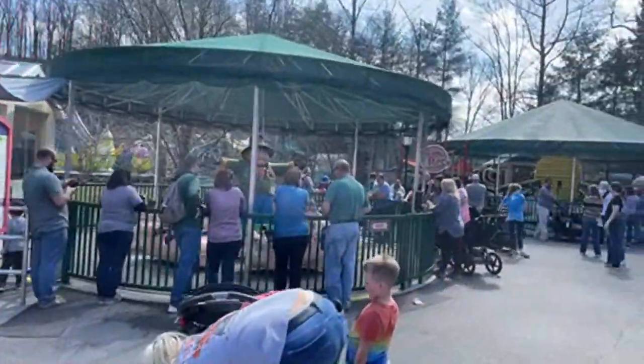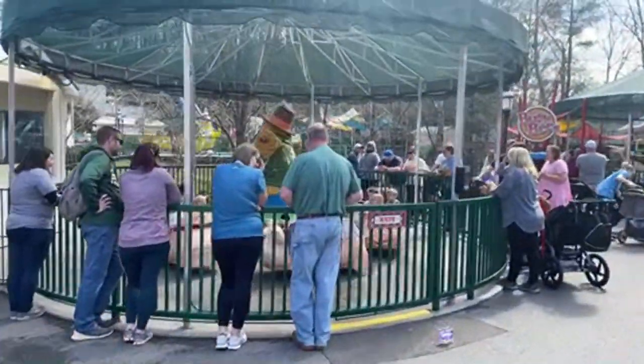Park has the most kids' rides that I've been to in an amusement park. Yeah, they definitely have a lot of them. Piggy Parade. This is so cute. Oh my gosh.